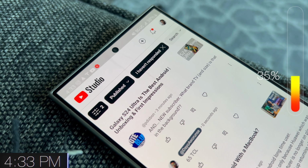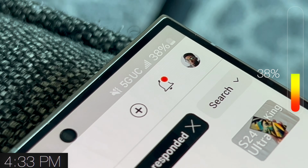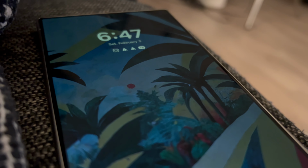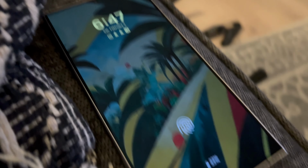So ended up being on the phone for an hour and I think it drained only 6%. So the battery's at 38% and it's, come on man, zoom out, 4:33. Thank you very much. Ended up taking a nap. I know the nap is a little long. It's 6:47 p.m. Battery's at 33%.